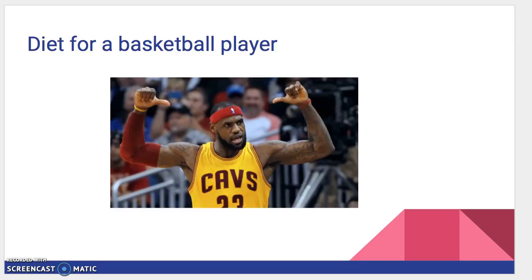Energy levels need to be maintained throughout the day, so snacking every few hours on food such as cereal or low-fat yogurt will ensure the muscles will still be at their best and will not tire as much. Carbohydrates for lunch is a good idea for a basketball player, as if they have a match in the afternoon, the slow-releasing energy which is provided from the carbs will ensure the basketball player can stay active and energized throughout the match. After the match or training session, eating something with protein in it can help build and repair muscles.